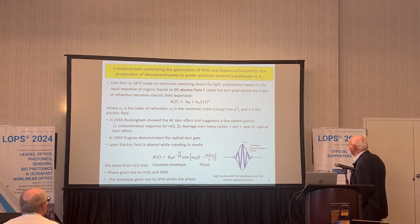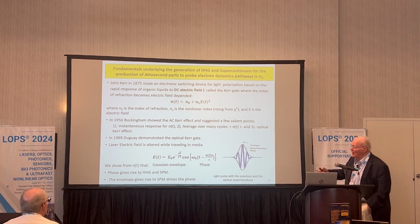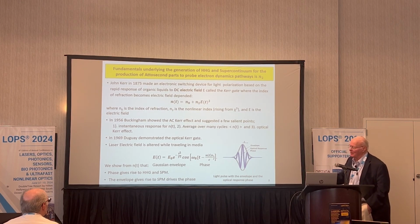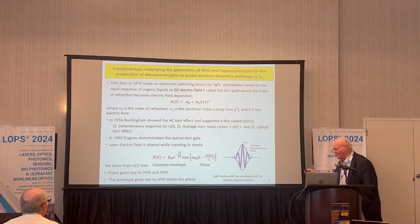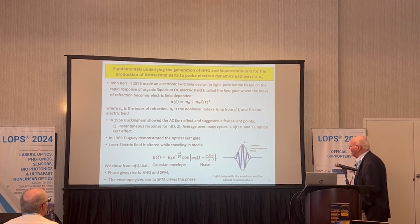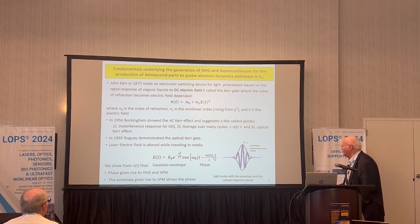There's no reason why you can't have an optical Kerr effect. He didn't mention the word optical, but he said if I had a light wave, I could modulate my index, however my lamp only puts out 1 volt per second. He knew Maxwell's equations, and he mentions this. Not until 1969, at Bell Telephone, did Gay and Hansen demonstrate the optical Kerr effect. He must have read this paper.